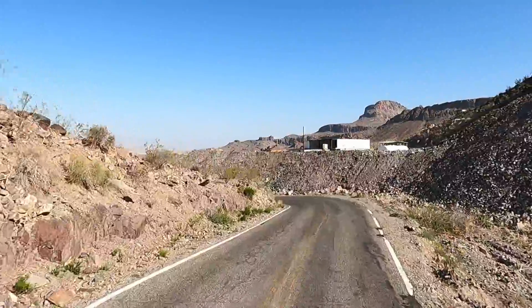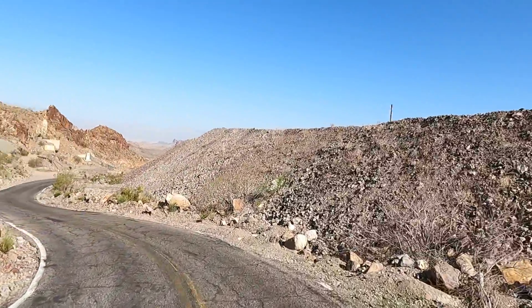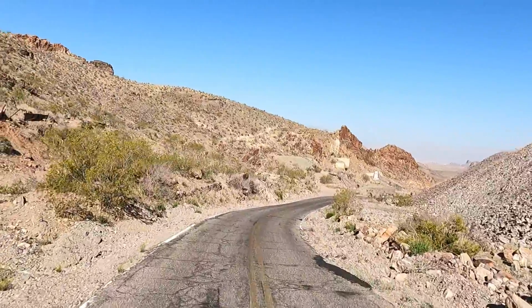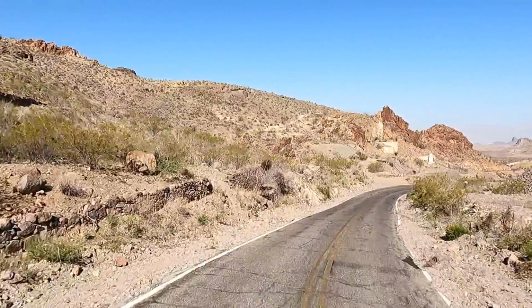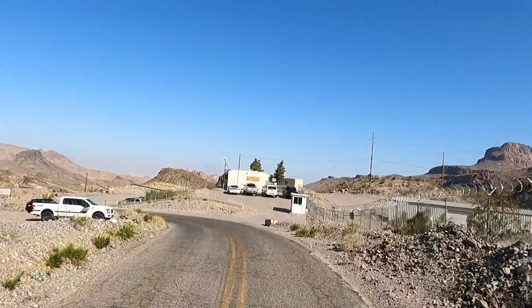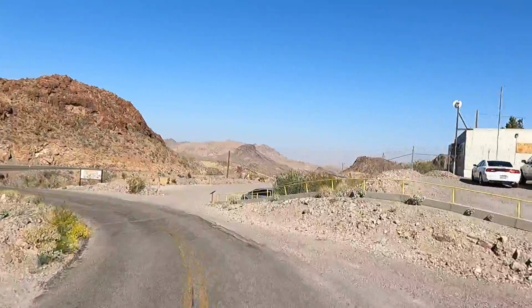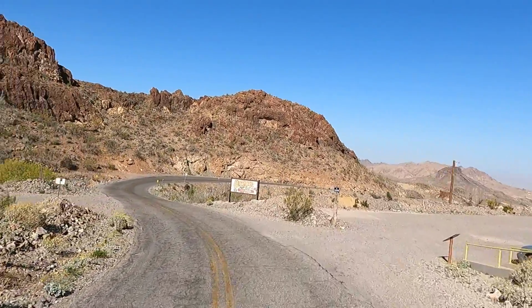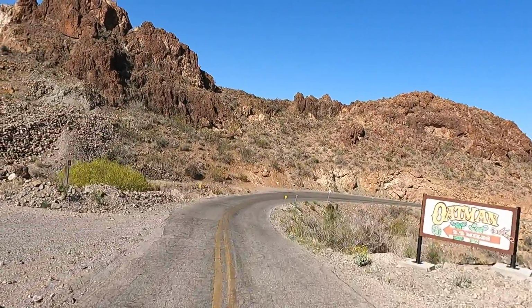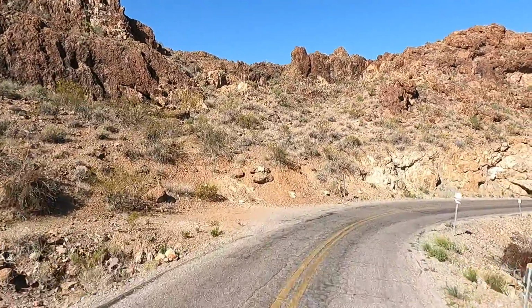Looks like it's actually grown a little bit. The buildings, I don't know. Could be. There's our main office. Everything's fenced with barbed wire. Oatman, 2.2 miles. Okay, we're on our way.